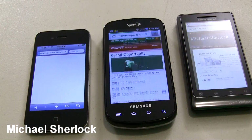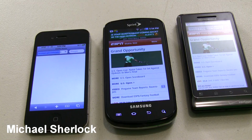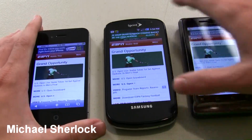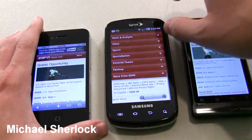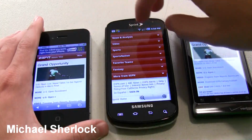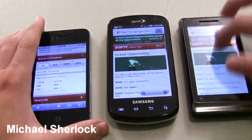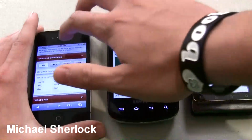And they're off. The iPhone 4, clearly the slowest in that round. And let's go to the bottom. And not really any issues here. This is the mobile page. So we can try one more website. This is a website that I have not loaded on any of the phones.